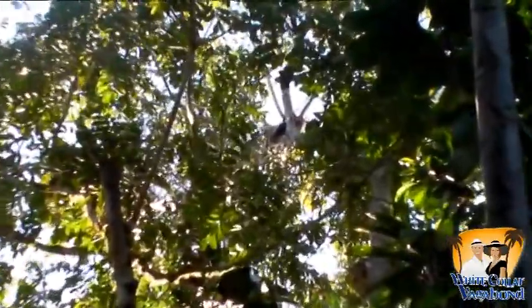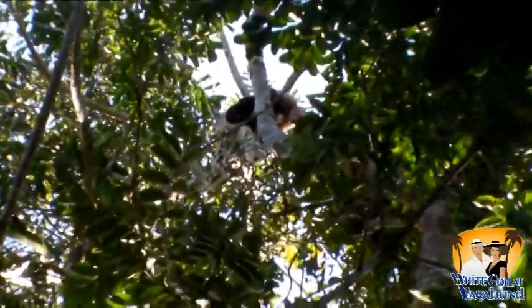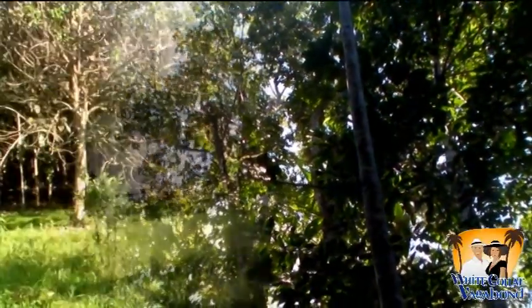Yep, white-faced monkeys. Pretty cool, huh? That wouldn't be possible without that forest here.